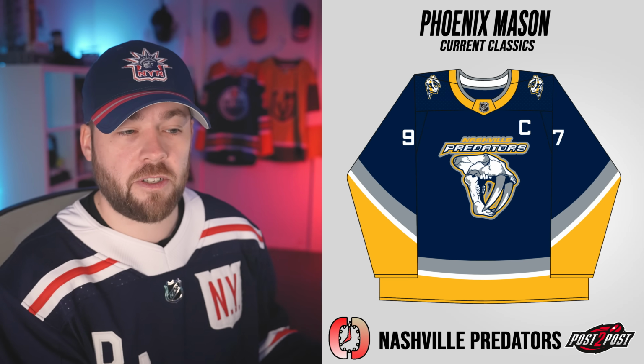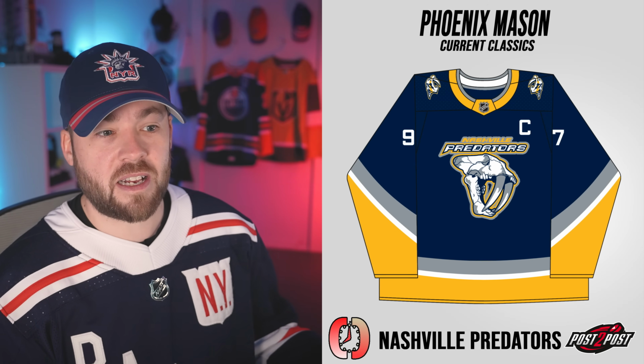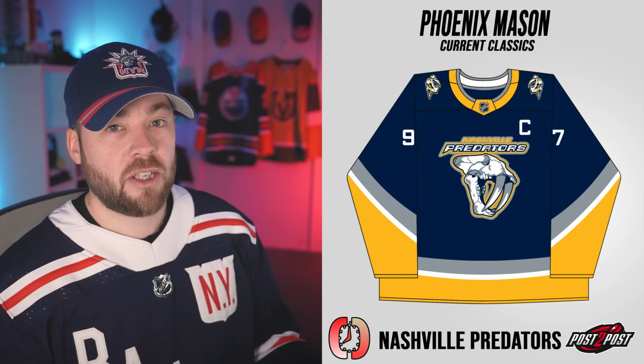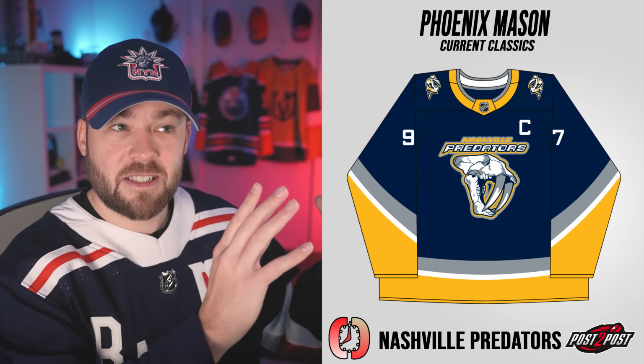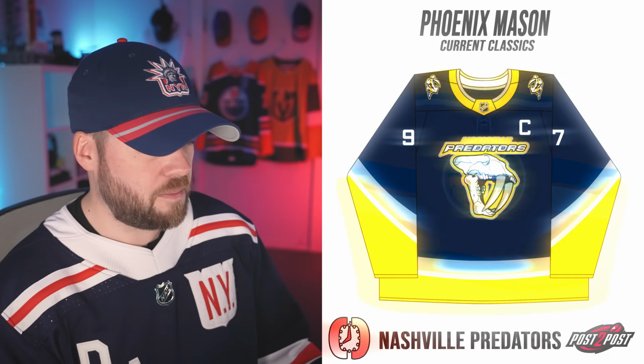I talked about this in the last video. The Predators came out and they were very modernly designed. It wasn't a classic design. They were trying to be modern. So a classic version of a Nashville jersey still kind of looks modern. That's exactly what this is. So this is very well done, Phoenix.